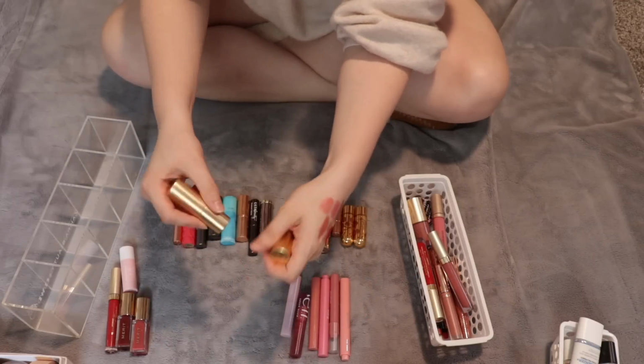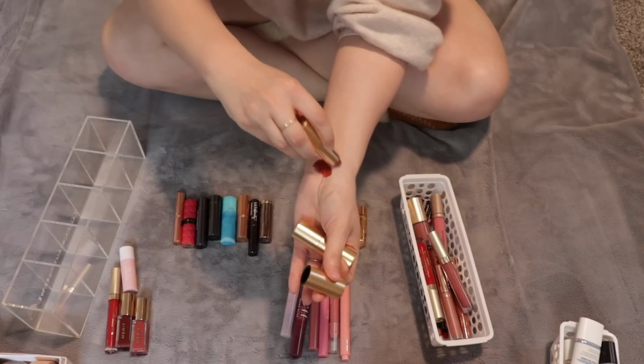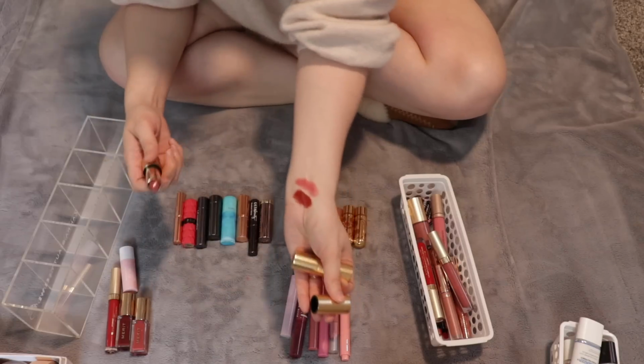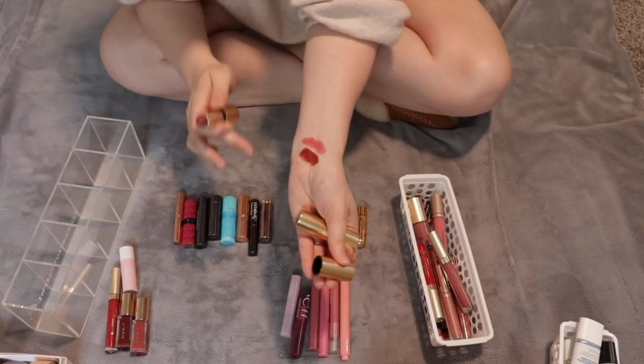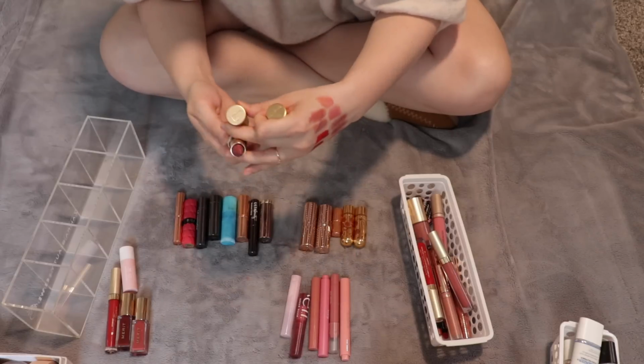And then I have one of the Luxuriously Lucent ones in the shade Rose Official. I still want to get Kitten Mischief, but I have mentioned before that I prefer the matte Lisa Eldridge formula over the Charlotte Tilbury one, but I prefer the Charlotte Tilbury Kissing Satin formula over the Lisa Eldridge one.